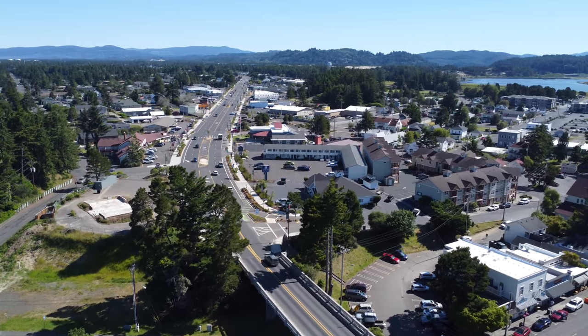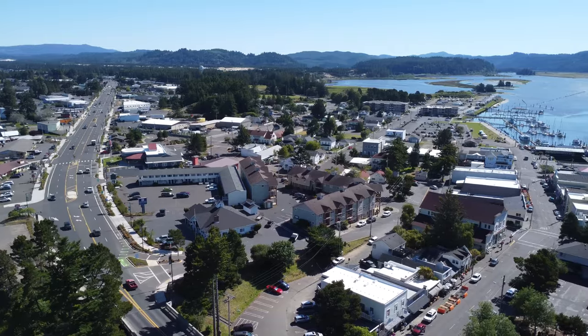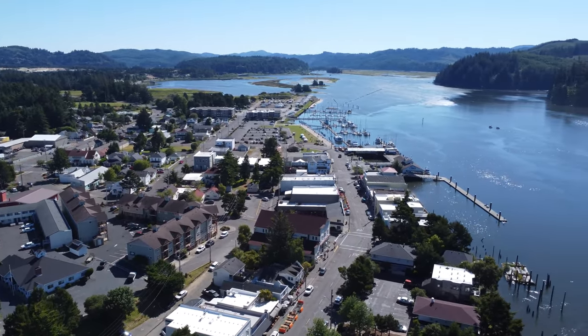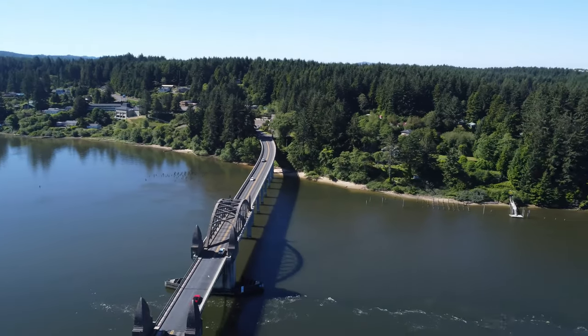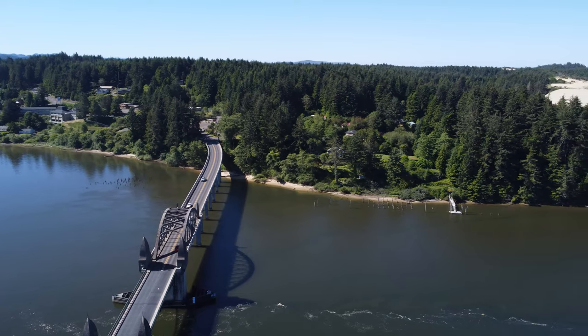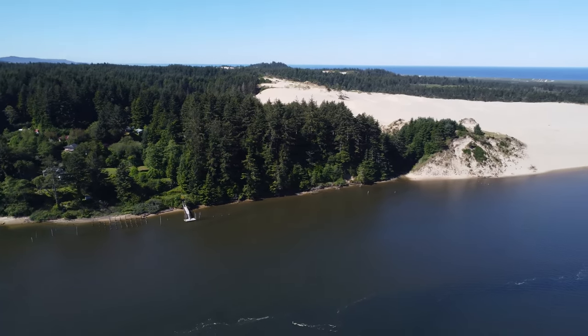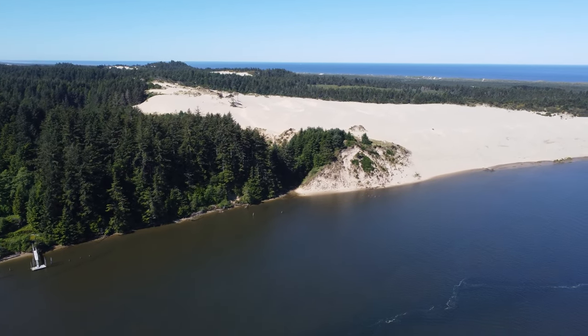This is on the 101 that we were driving on earlier, so kind of looking up north and then just panning back east up the Siuslaw River, to give you a feel. There's that old town just below, and then looking back south, there's the bridge we initially came across, and then those dunes. Just beyond those dunes is Honeyman State Park that we were at just a moment ago. And then you've got the ocean right there too.